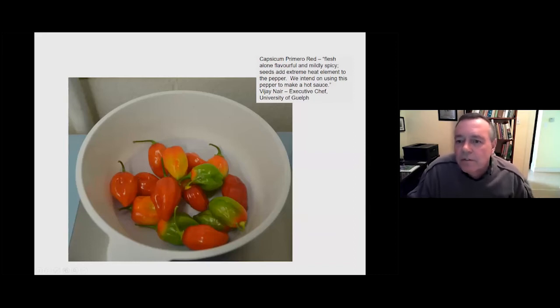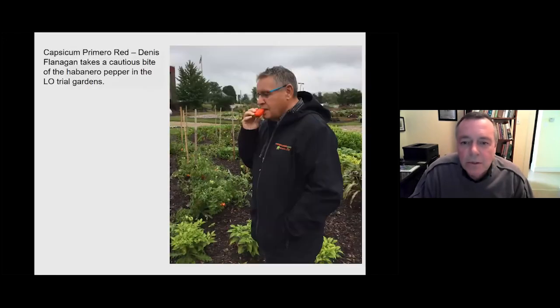Flesh alone, flavorful and mildly spicy. Seeds add some extreme heat element to the pepper. So they were making a hot sauce out of this pepper. And hot sauces on campus are incredibly popular. Yeah, it's a fun thing for food services to do for the students, and when they're back.